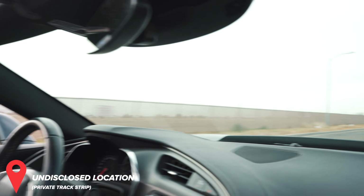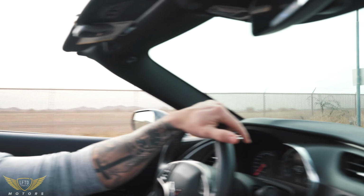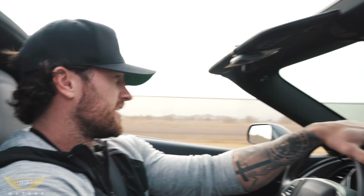Right here. This is completely dead. It's just a back frontage road between some warehouses. And it's wide enough, because the back end of these off the start, they kick out sideways. So if you're too close to each other, you could run the risk of hitting.